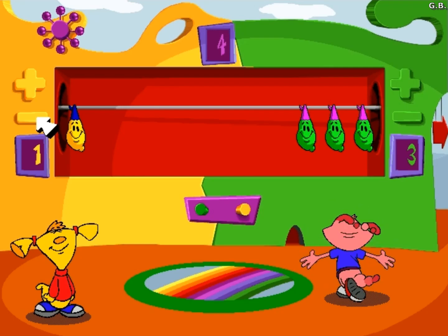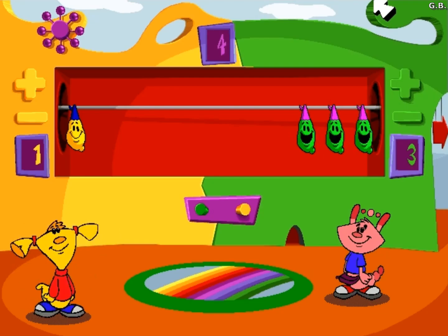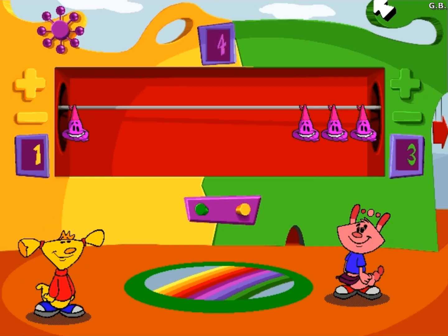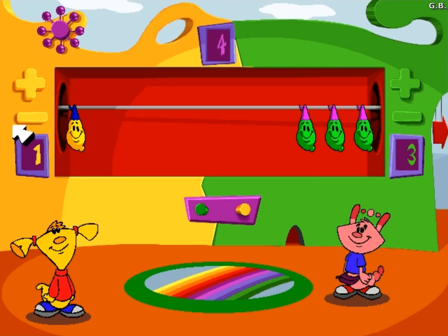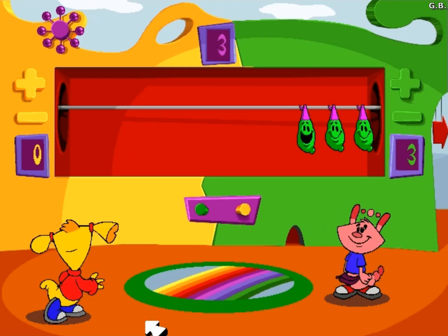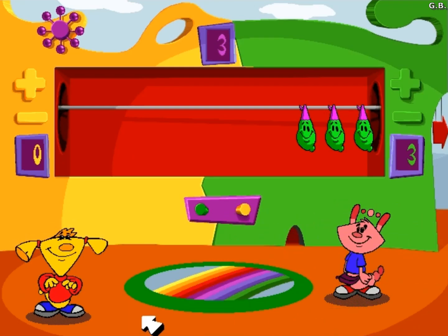Little beans, count off! One yellow bean plus one, two, three green beans equals four little beans. I'm lonely over here. Jammin'! Okay, little beans, count off! One, two, three green beans. Yo, yo, yo! These beans crack me up.